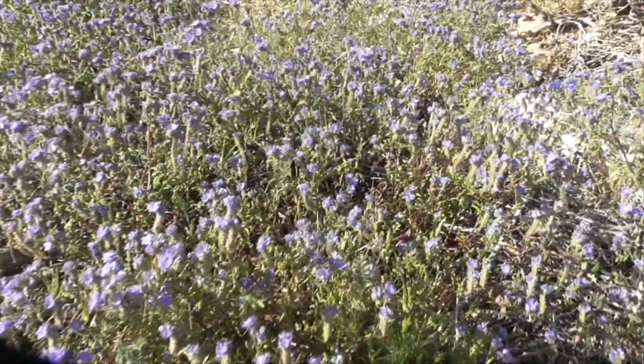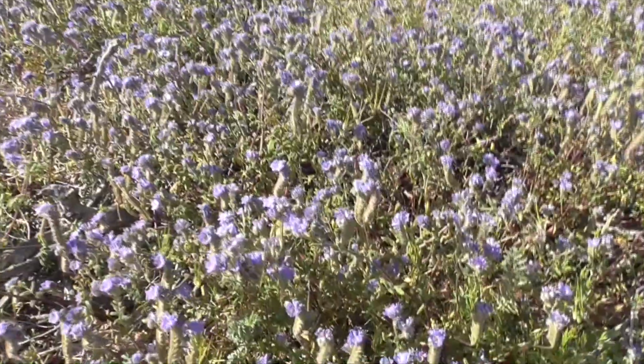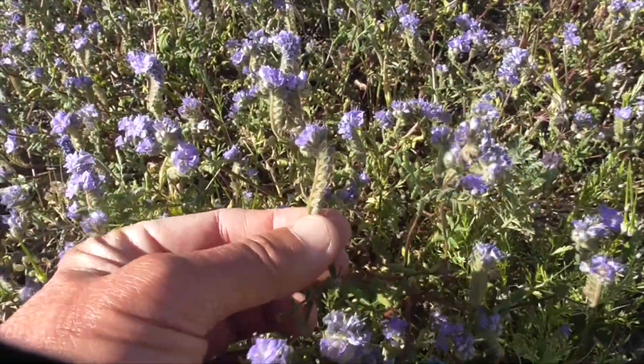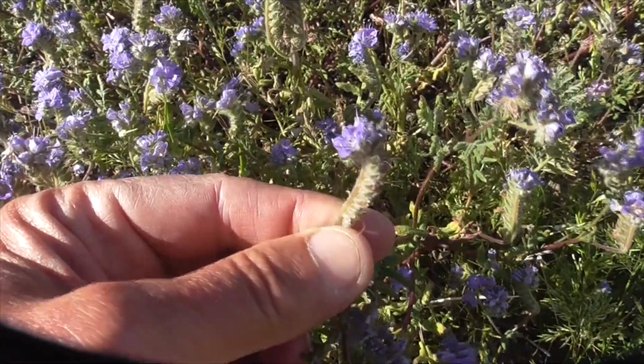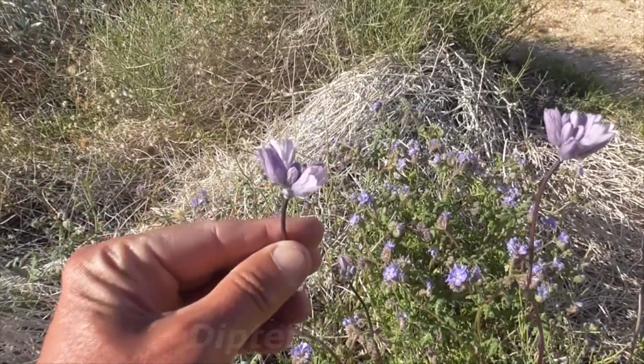Here's a big batch of distant Phacelia, Phacelia distans. It's got that caterpillar, scorpion flower head there. Tiny little purple flowers with the exserted stamens coming out. There's another Phacelia down here, but up here, this purple one is called a blue dick.